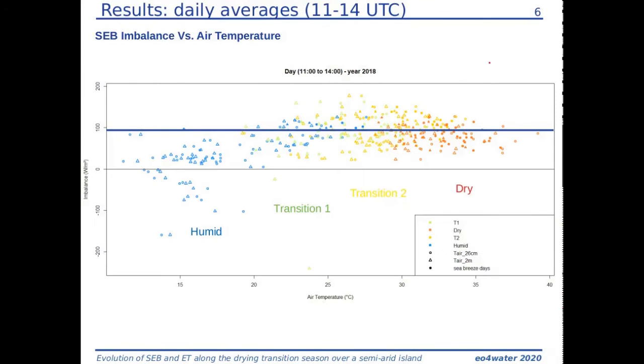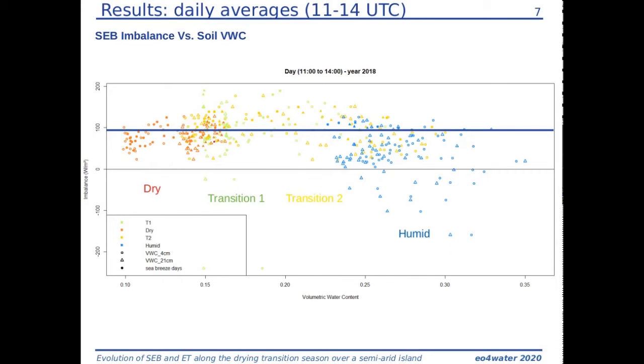If we plot this imbalance against the air temperature, we see that the points with an imbalance above 100 watts per square meter are concentrated over the transitions, the green and orange points, with mild temperatures. Similarly, if we plot the imbalance against the soil humidity, we see that the days with the largest imbalance fall within those values between the moist ground in winter and the dry soil in summertime. Actually, the points with the largest imbalance correspond to those days in which the combination of air temperature and soil moisture reaches maximum values. A high temperature and a moist soil are indeed conditions that favor the latent heat flux.